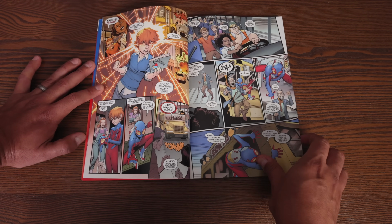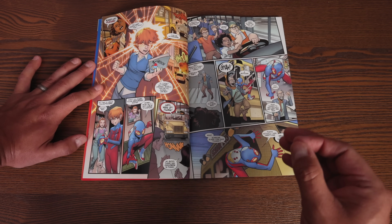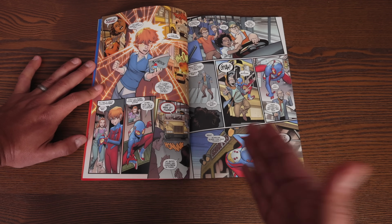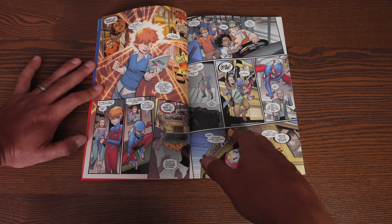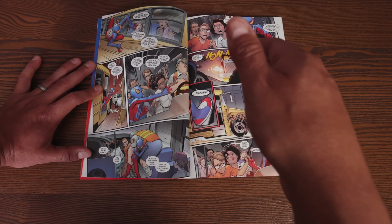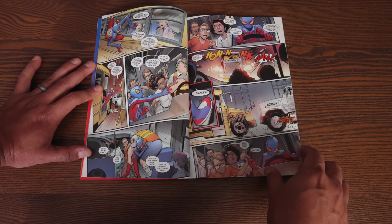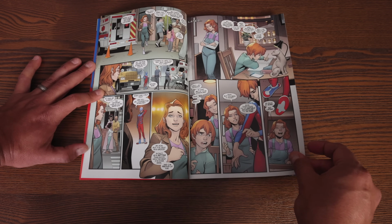And Paco Medina just bringing in that art. I think he is such a perfect artist for young kids. Like, growing up, I always thought of people like Tom Grummett or even Humberto Ramos as the perfect artist for young characters. I think Paco Medina is perfect for that role. I think he's got this cartoonish look to all his faces that gives them that kind of young flair.